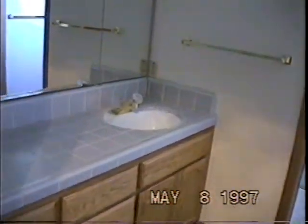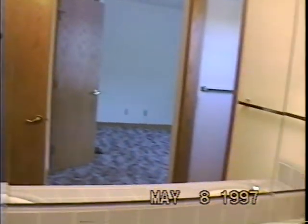Two areas which we annotated on the walkthrough, the tiles coming up in the sink. Spare bedroom. Walls on both sides. And the showers.